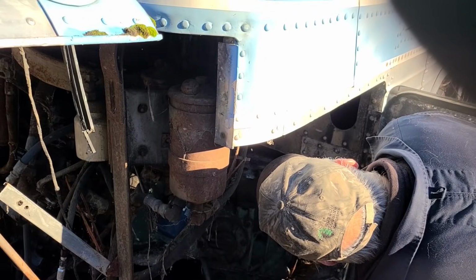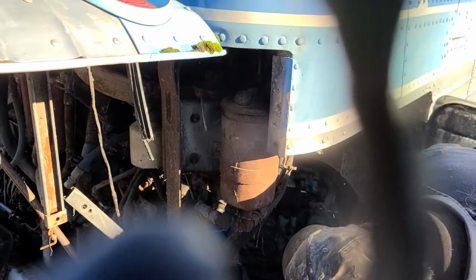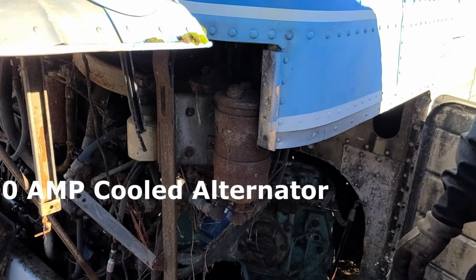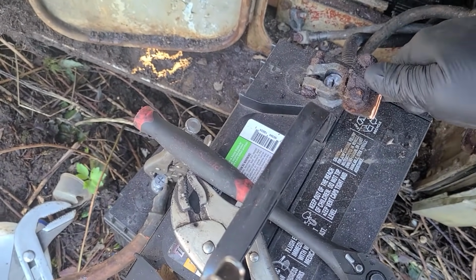And you're cutting the alternator off just so we don't put 24 volt to it and burn it up. Gotcha. Yeah. So that thing, $1,200. Oh well, yeah, you want to keep that then. All right.